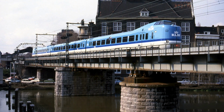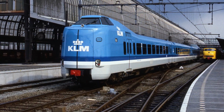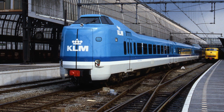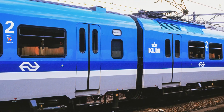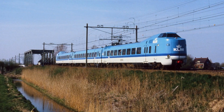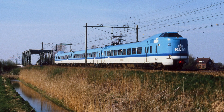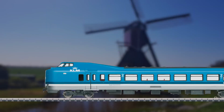For the Netherlands, we have the so-called Koploper with a very special color scheme. It is the blue KLM version. The story goes like this. In 1986, Schiphol Airport got a rail connection from Amsterdam Centraal. So the Dutch railroads painted one of the Koplopers in the typical KLM blue for this line. And it operated there for a while.